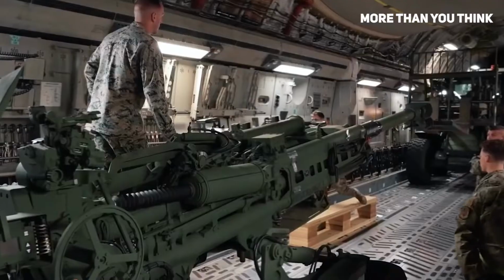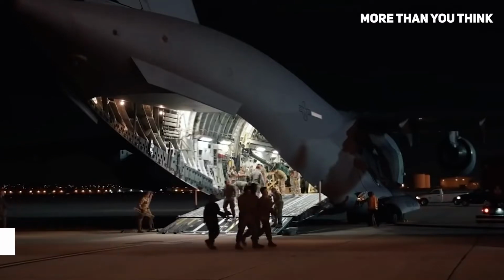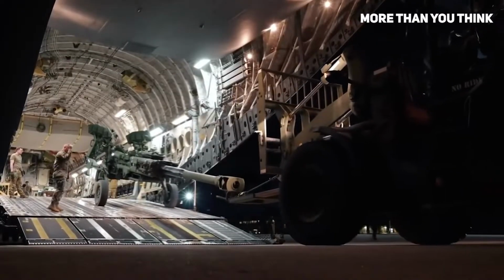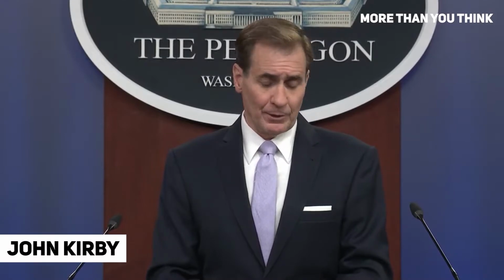The shipment is part of two $800 million aid packages announced by the U.S. More than half of the U.S. howitzers have already been delivered, Pentagon spokesman John Kirby said on Wednesday, and 50 members of the Ukrainian army have completed training on the system.